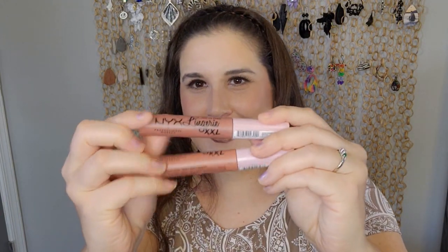The next 2 are from NYX. I have these in so many videos at this point. It's the Lingerie XXL liquid lipsticks. I don't know why I'm so in love with these. Probably because the first one I got looked really nice. These 2 are definitely nudes. One is called Undressed and one is called Turn On. Undressed is the first one in this line, so those are usually the lightest color. These do not come off, so I have to wait till the end to put them on.